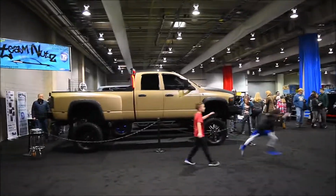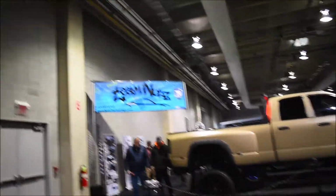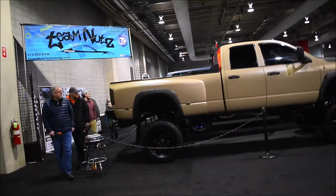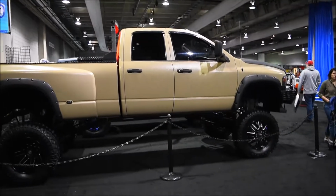So here we got a really big lifted truck at the Team Nuts booth. I'm not really sure what that is, but I guess the truck's pretty cool. Not really a big truck guy, but Amy is. She's more of a truck person than I am. Truck girl. Yeah, truck girl.